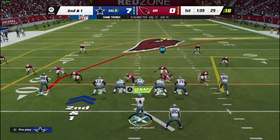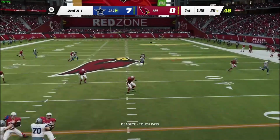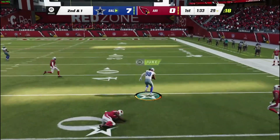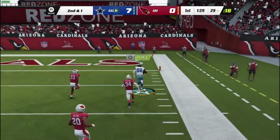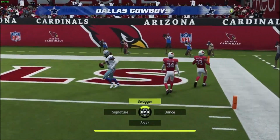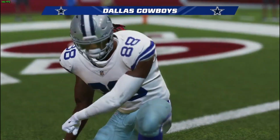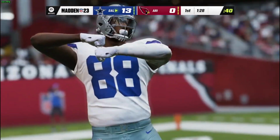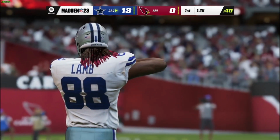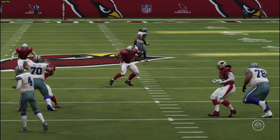for 2nd down. Play fake. Here's Prescott. To Lamb, he pulls it in. What a catch. Touchdown, Cowboys. CeeDee Lamb, 71 yards. And the Cowboys are able to strike quickly to add on to their lead. Another impressive drive, so they're 2 for 2, 2 touchdowns.